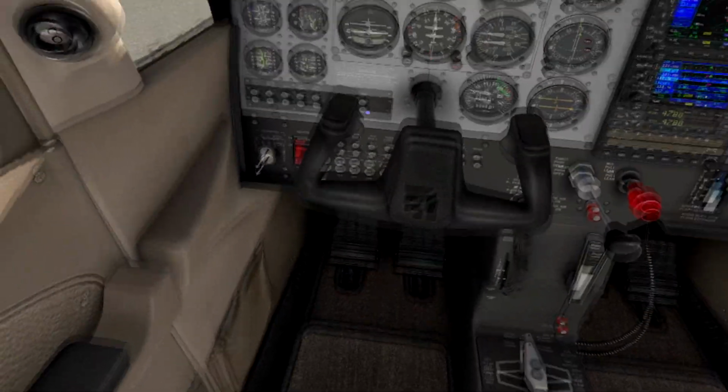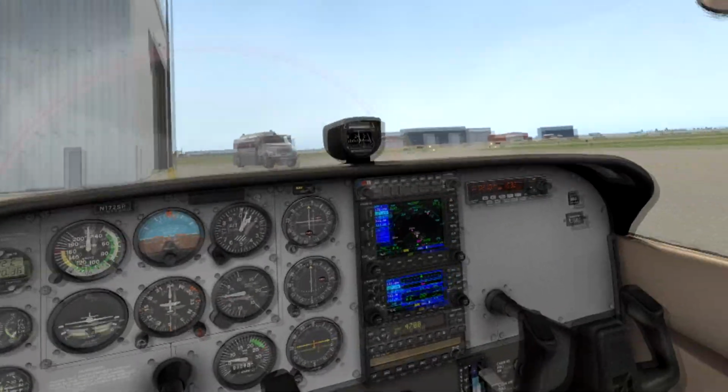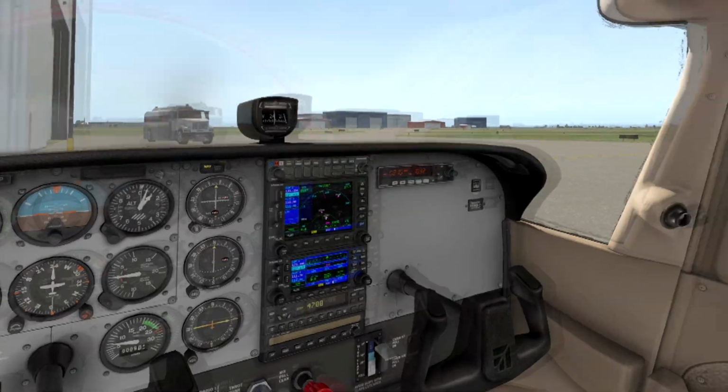It's already started up, so what I'm going to do is release the parking brake on my brakes, and just got the run up and everything. What I'm going to do is go ahead and taxi over to runway 1.